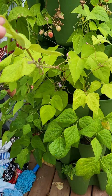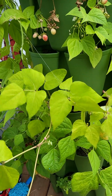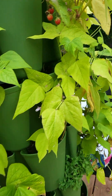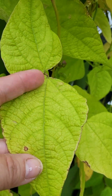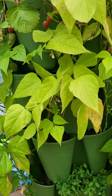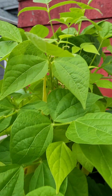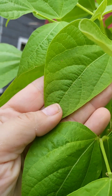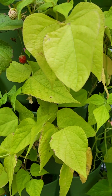And you can see these Tanya's Pink Potteds. They want to run. They say they're a bush bean, but they want to run. And they're like chlorosis, and they should be healthy. Okay, so see how beautiful the leaves are here on this yellow one? I shouldn't have to feed green beans. They're green beans, and I put good soil in here.